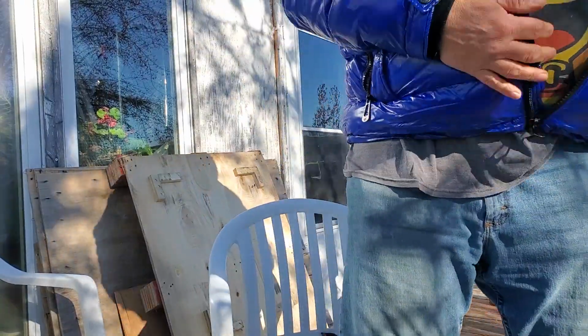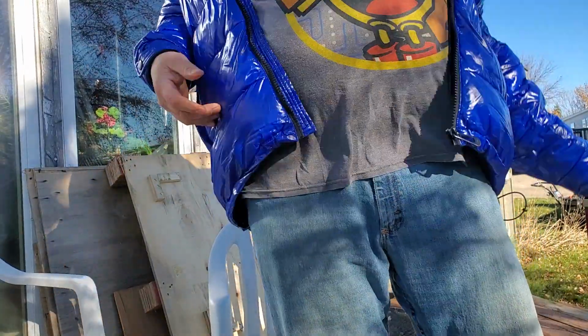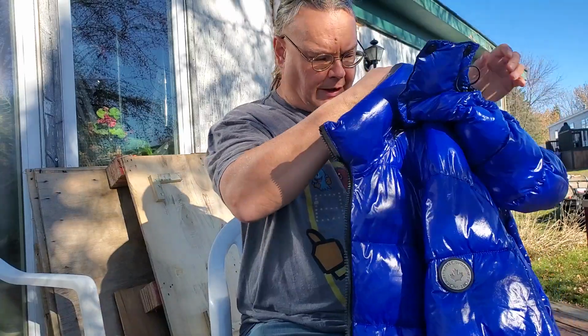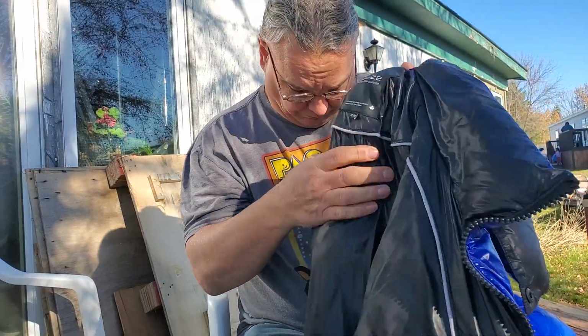I believe the gentleman I purchased it from said it came from Coors. If that's a store, I don't know. This one I think is a 2X. Let me check. It fits me very well, except I don't like the fit around the neck. If I was going to wear something that got tight around my neck, I'd wear my Expedition. No, this is an XL.